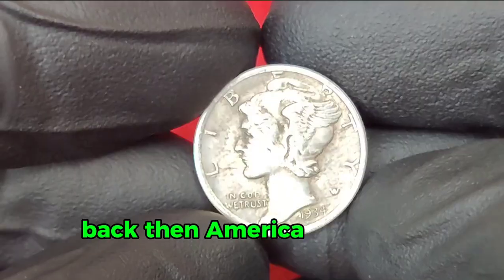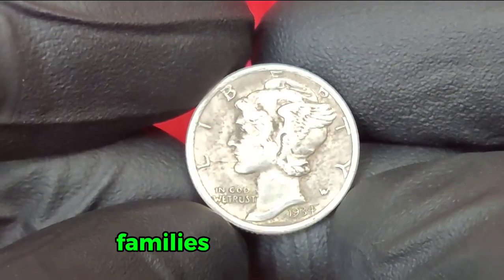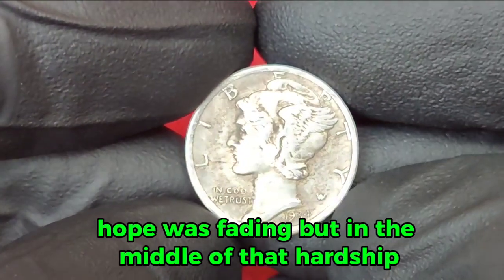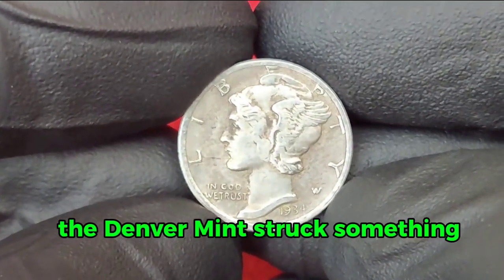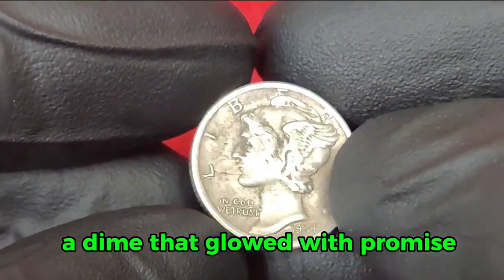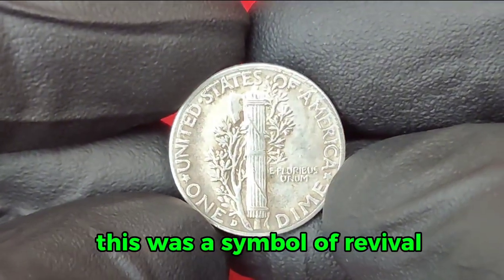Back then, America was on its knees. Banks were collapsing. Families were struggling. Hope was fading. But in the middle of that hardship, the Denver Mint struck something extraordinary. A dime that glowed with promise. This was no ordinary coin. This was a symbol of revival.